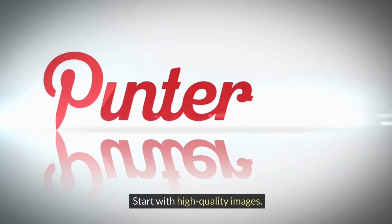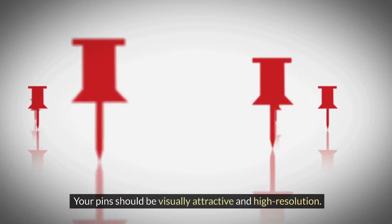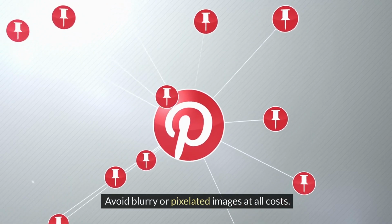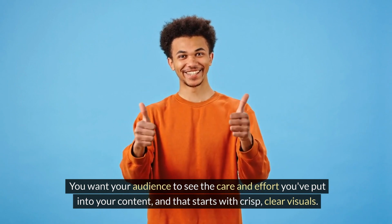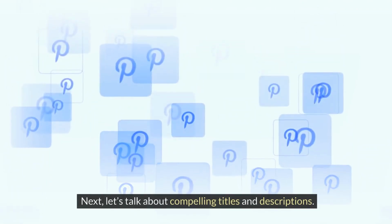Start with high-quality images. Your pins should be visually attractive and high resolution. Avoid blurry or pixelated images at all costs. You want your audience to see the care and effort you put into your content, and that starts with crisp, clear visuals.